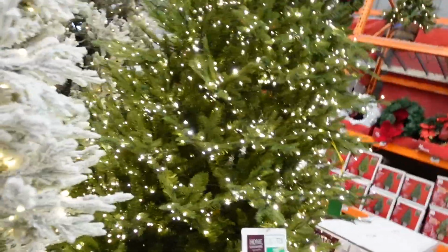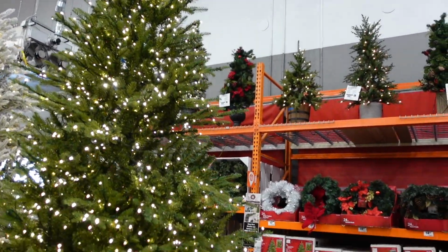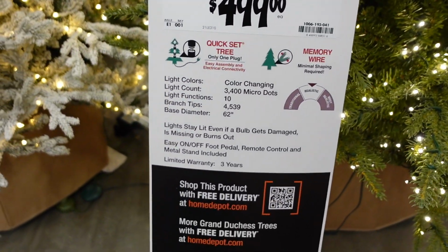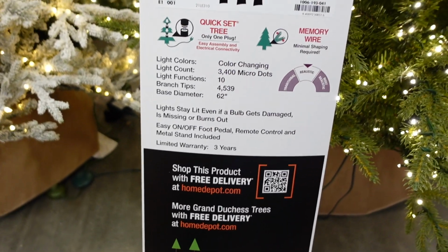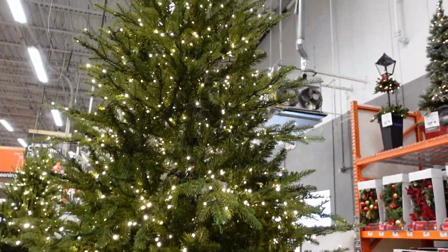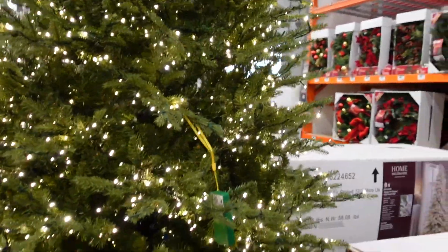To death. Oh, this one is pretty. Look at this. Oh, look at all the lights on this one. How many lights are on this one? Let's see. It doesn't say how many lights are on here. Oh, it's gorgeous. I love the lights on this one. Oh, beautiful.